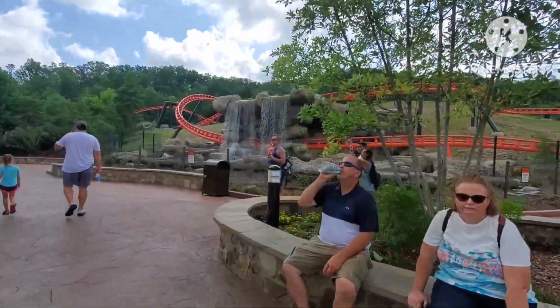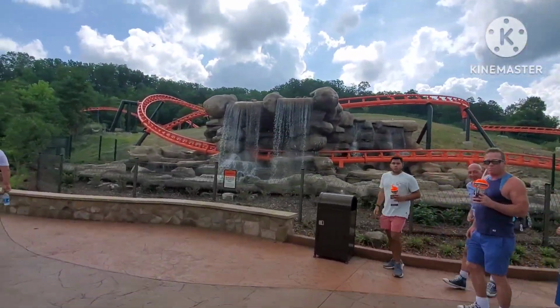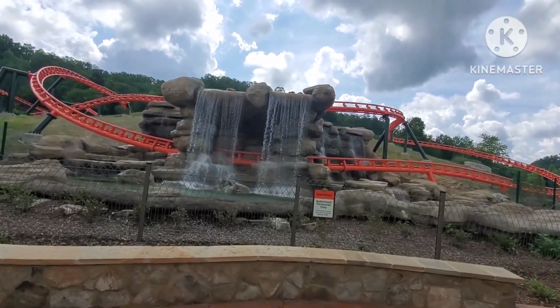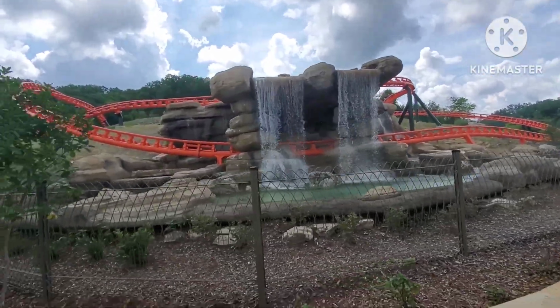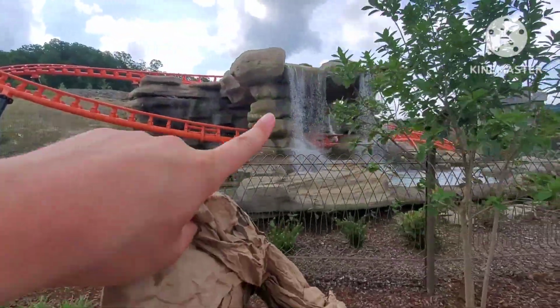All right, guys, our next attraction is going to be Big Bear Mountain. Brand new for 2023. Already, these are really cool effects. I see a waterfall, and I even heard the bear roar, so it is running today. The bear roars right inside here.